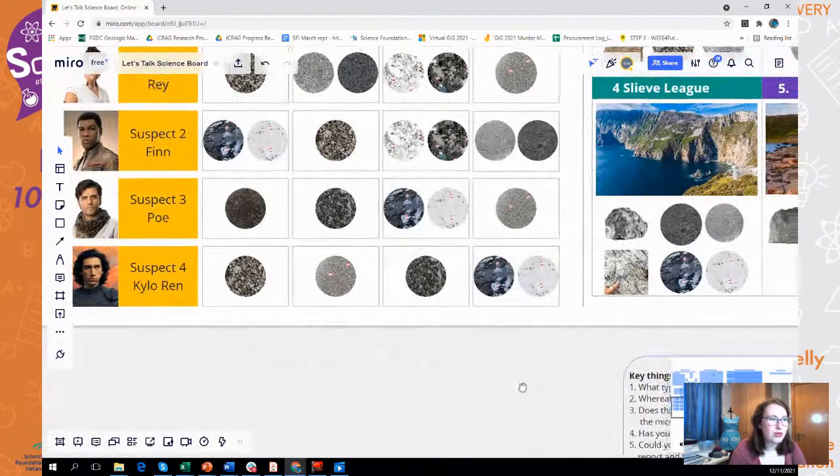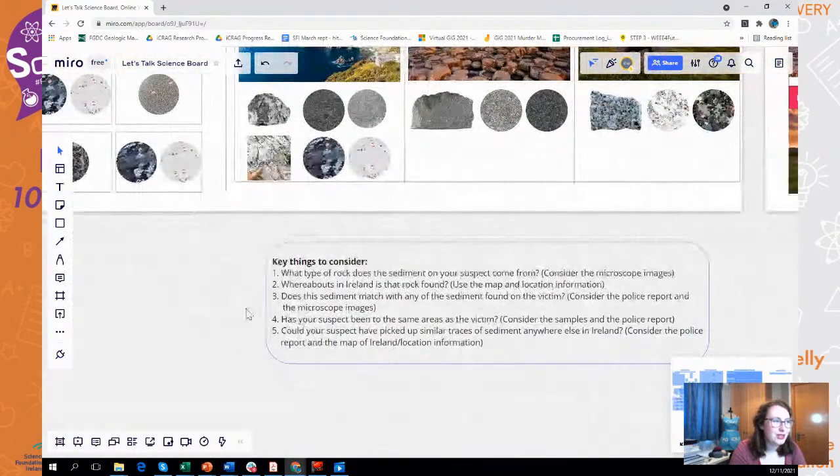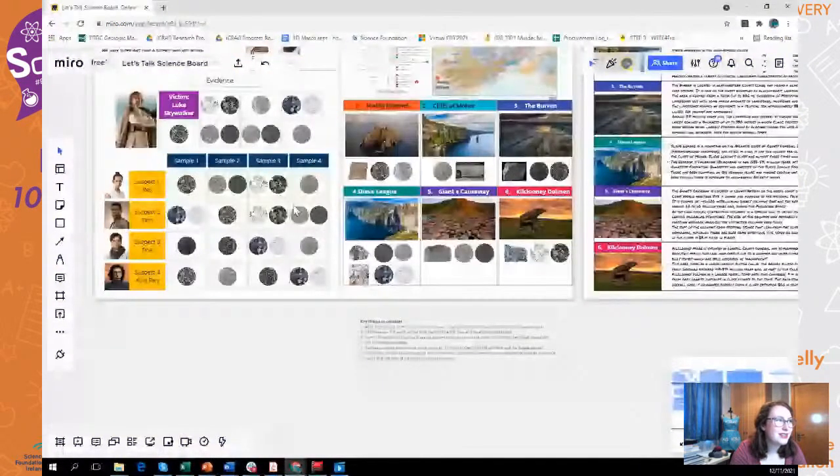So with that, let's think about some of the questions that we have. We've answered this one: what type of rock does the sediment on your suspect come from? Whereabouts in Ireland was that rock found? Well, we've matched all of those up. And do the sediment samples match with some found on the victim? Well, all of the sediment samples that we've looked at from the suspects do match with the victim. However, we know that the body was found at Clooney Dolmen.